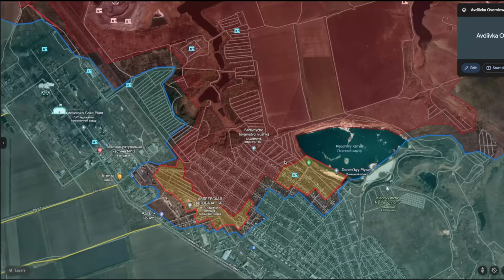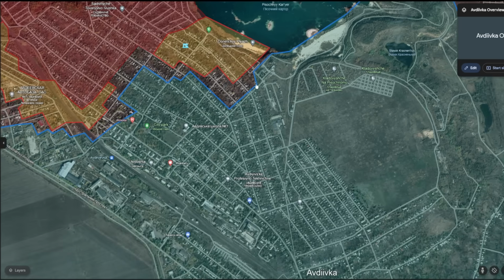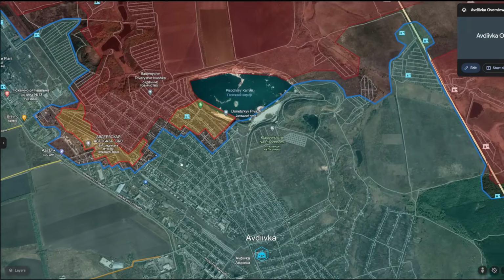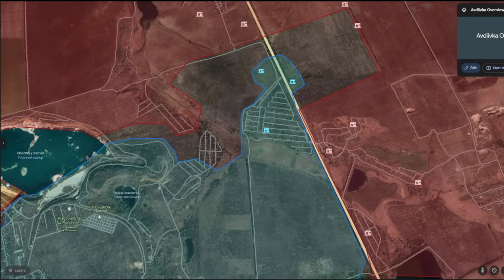In the residential sector, the Russians continue to push south, capturing the western shore of the reservoir, along with several city blocks here, really diving into the center of the city. Moving to the far eastern Ukrainian defenses, this is a very strong position right here. The Russians haven't had any success capturing this yet.